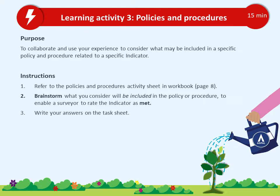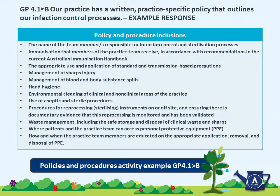And what I'm going to do now, I'm just going to show you what may be some of the things that should be in your policy and procedures manual on infection control. So it's GP 4.1, notice that arrow to the right, so it's mandatory. B, our practice has a written specific policy that outlines our infection control processes. That's the indicator, and it is mandatory.